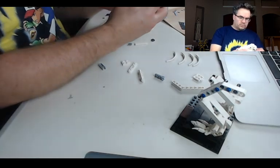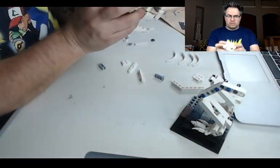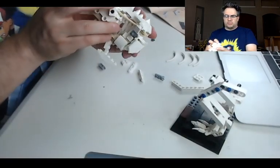I don't know exactly where these ribs are supposed to go, but I'm going to put them on there.